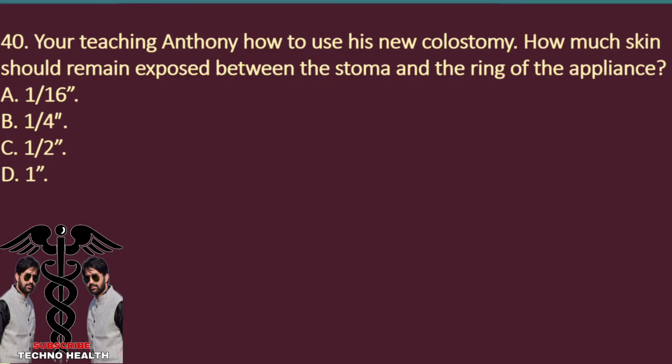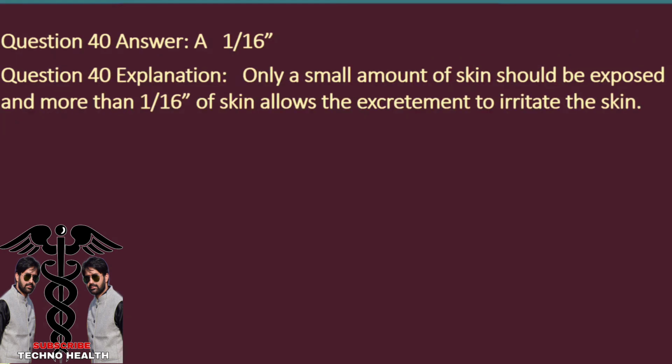Question 40. You're teaching Anthony how to use his new colostomy. How much skin should remain exposed between the stoma and the ring of the appliance? A. 1/16. B. 1/4. C. 1/2. D. 1. Question 40. Answer: A. 1/16.